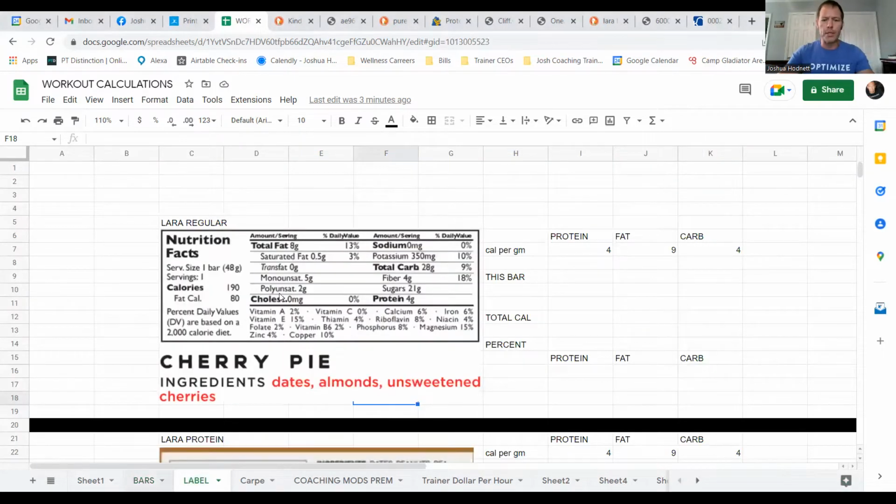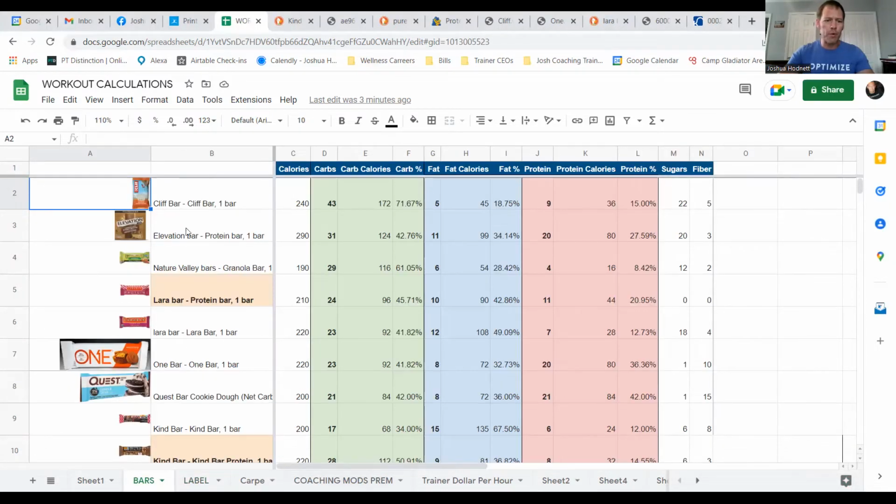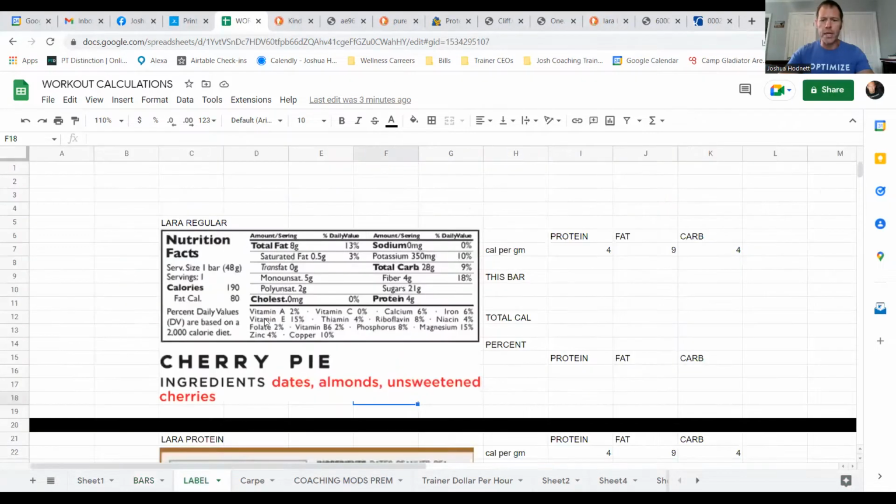We're going to come back to this particular spreadsheet. I've broken down lots of different bars so you can see how they stack up. But this is just a regular Larabar. I'm going to go through the real quick rule of 4 and 9. There's 4 calories per gram of protein, 4 calories per gram of carbs, and 9 calories per gram of fat. Now, that's not an exact number, but that's the number I'm going to use right now.